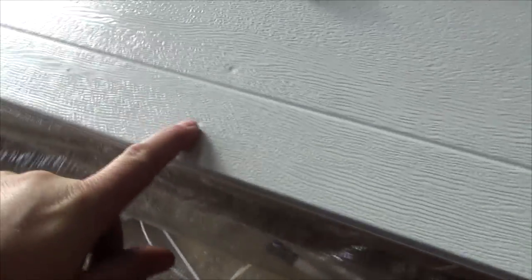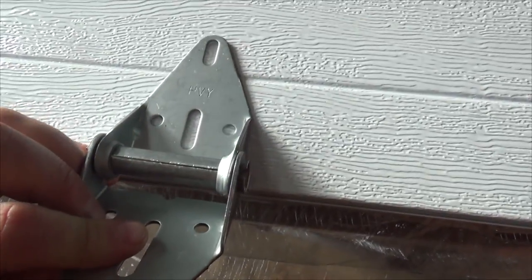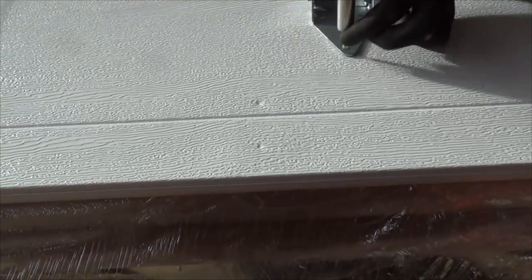See, they're all pre-dented here. Or he's got to drive them in like that. No measuring then, that's nice. Sometimes you have to. Yeah. 90% of the time, they're pretty good.